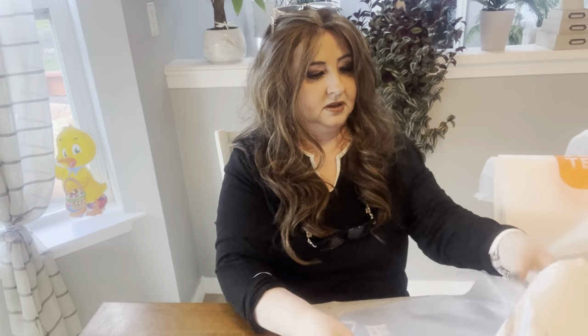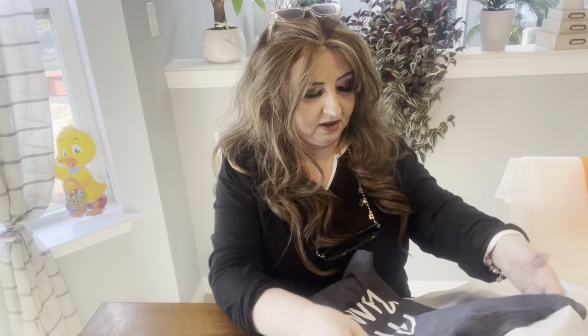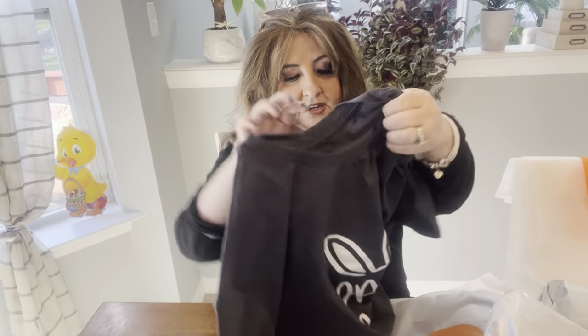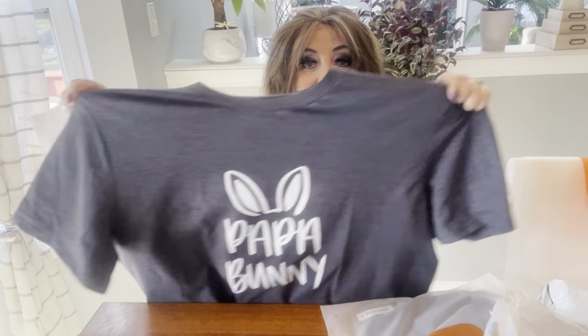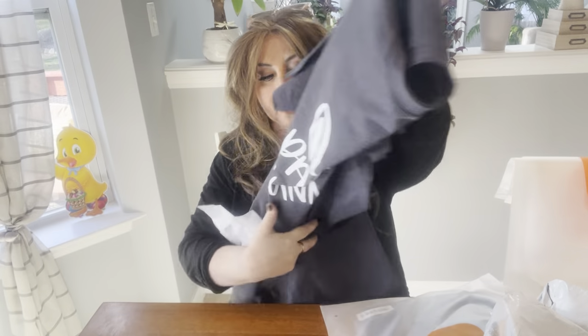Oh. Okay, these are more Easter shirts. When I told my husband you have to wear your bunny ears and your Easter shirt for Easter, he's like, I don't wanna do that. But come on, can he resist wearing this? Papa Bunny, Papa Bunny. And he could wear this every Easter, his Papa Bunny Easter shirt. So it's not like it's a ridiculous purchase.